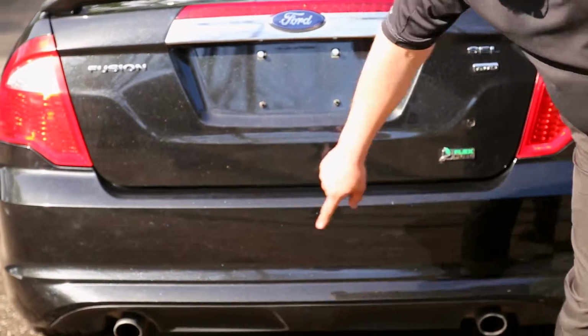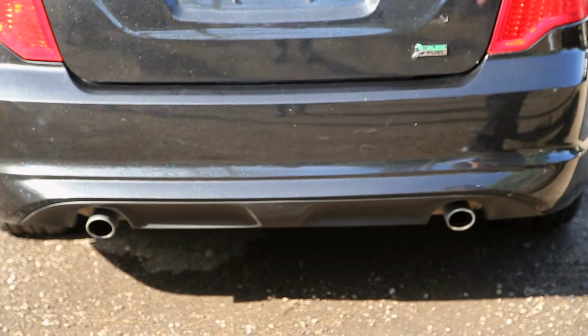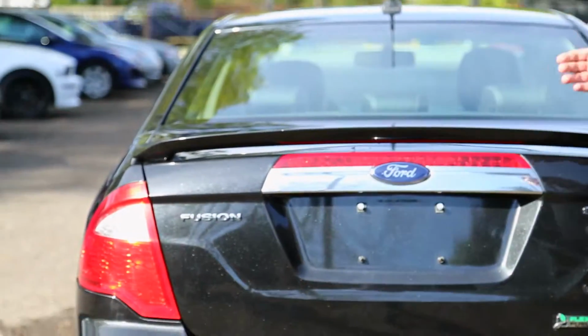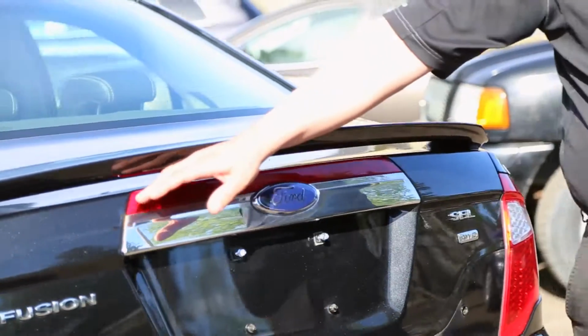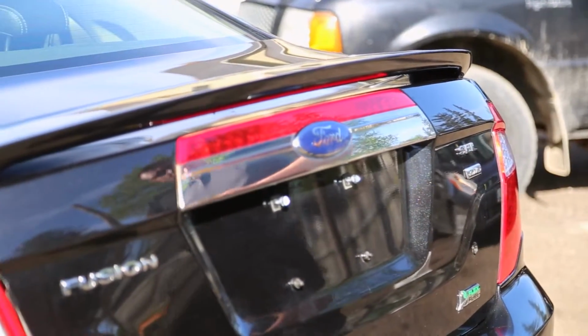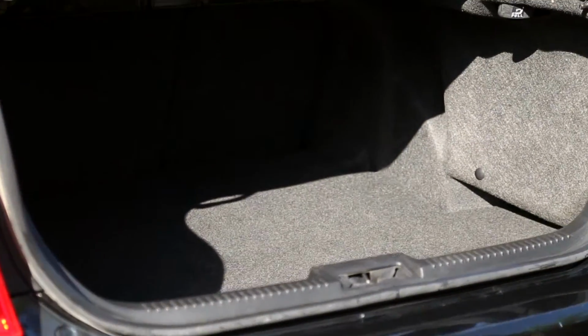Down there you have dual exhaust tips, indicating a little bit of bite under the hood, and we're going to get to that real shortly. Right here you have a very nice spoiler, very visually appealing, also gives you a little bit better gas mileage. You have the chrome accent, giving another nicer style to the vehicle. And when we get into the heart and soul, let's see what she eats up. Take a look at that.